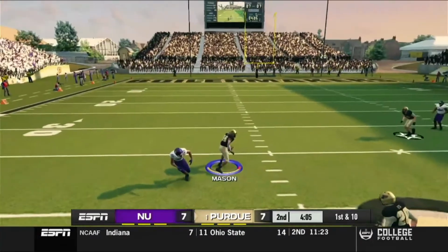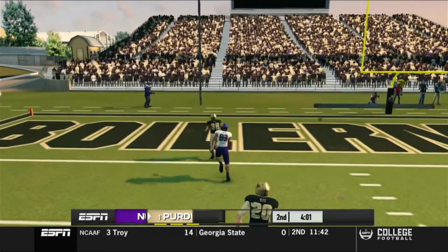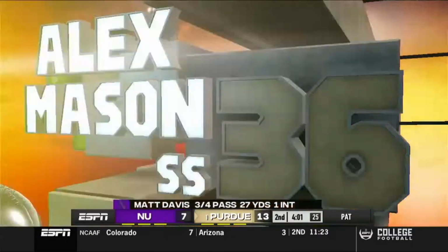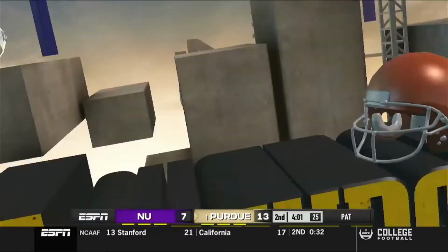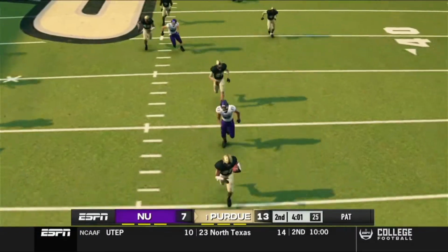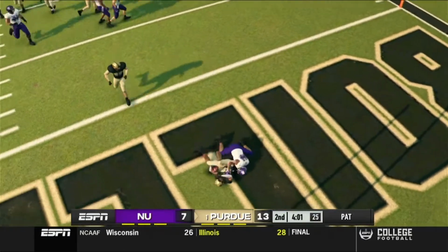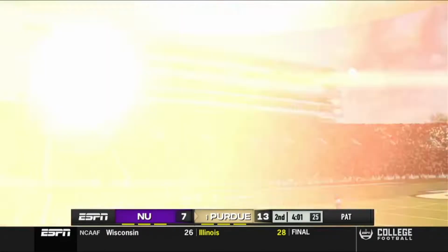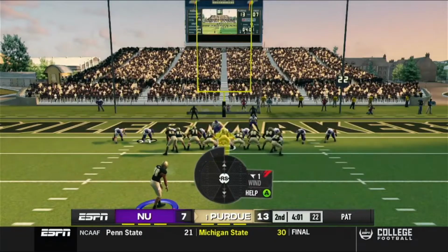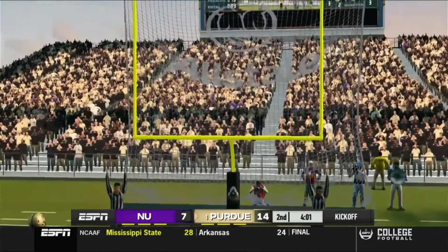Throws it to cover. It's just picked off. At the 30. To the 20. The 10. Touchdown, Boilermakers. So a great play by the defender to give his team 6 points. That was a very good play, and that will certainly help build his team's momentum. And he adds the extra point.